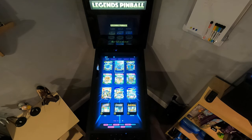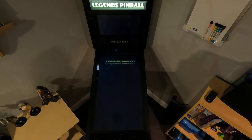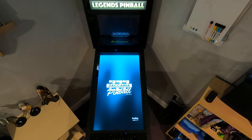Okay, this is number 21, Farfalla Deluxe. Obviously the deluxe version of the original Farfalla table. Farfalla Deluxe.